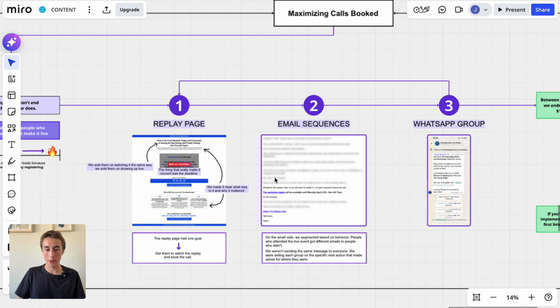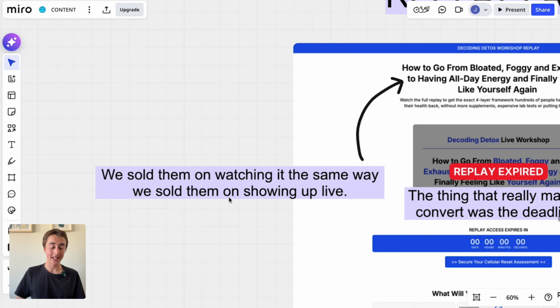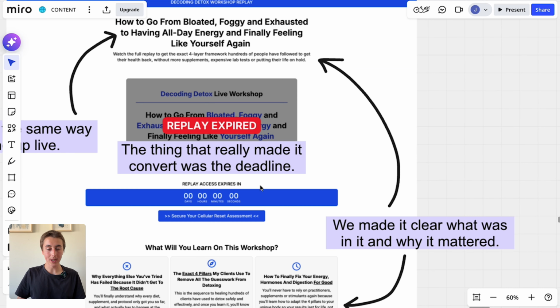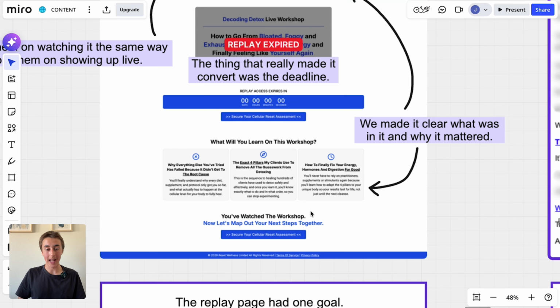And to do that, we had 3 things in place. The first was the replay page. We sold them on watching the replay the same way we sold them on watching the live webinar, because we made it very clear what it was, what mattered, and what they would get by watching the replay. And then we had the same CTA as on the live webinar.